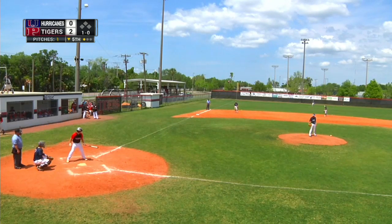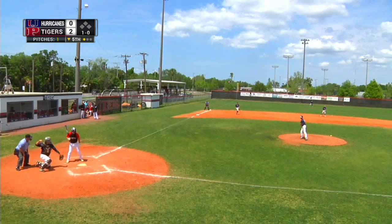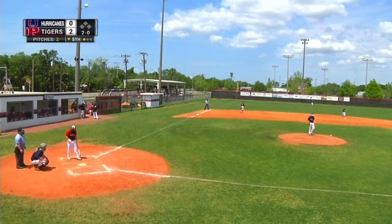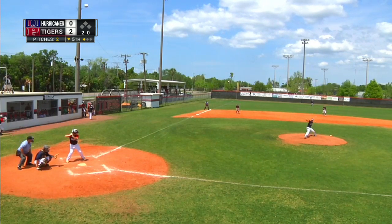And that brings the count to 1 ball and no strikes against Gunnar Womar. And he waits for the pitch, and it's going to be another fastball off the plate. Run the count to 2-0. Gunnar doing an excellent job of waiting for this pitcher to try to settle down. So far, he's a bit erratic, coming off out of the outfield to take them out.